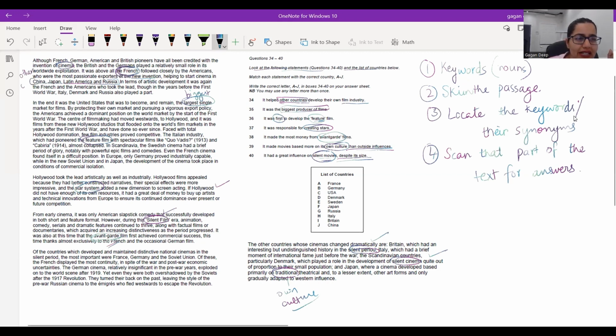So it looks like these are the other countries in which the French and Americans started cinema. How do we know which one is more important here or which is the correct answer, French or American? Now they have given this word above all and followed closely. Follow means somebody who follows the other person. So he's behind. So America was the second one and French were the first one. So here goes France. That is the A.